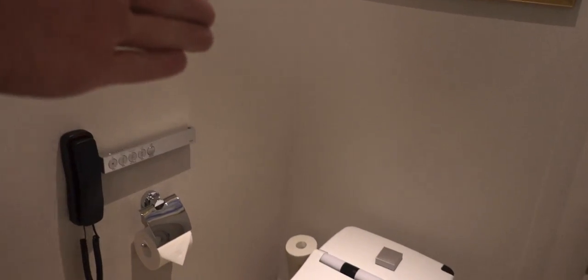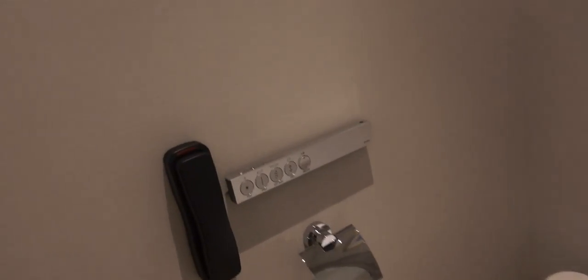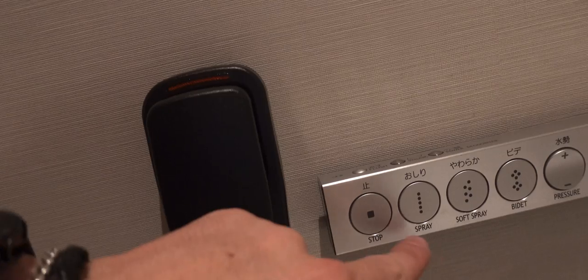You have some bath salts. We open up, and we have one of the famous or infamous, depending on your mentality, Japanese toilets. Has all the functions right here, start, stop, spray, soft spray. That thing has more options on it than my first car. All right, so that's the bathroom for now.